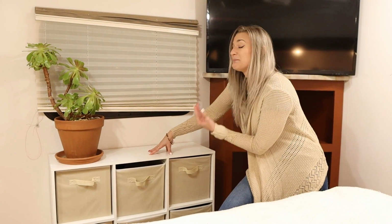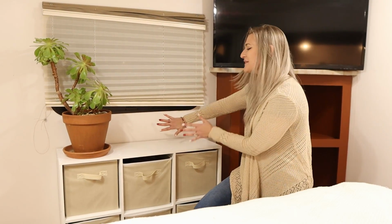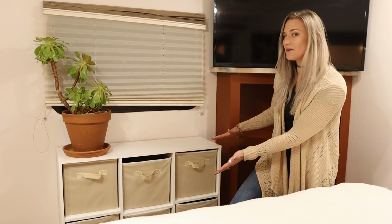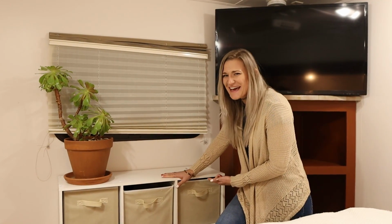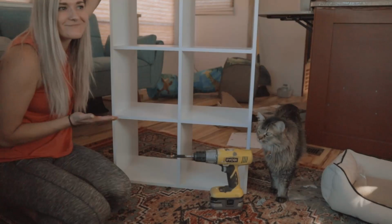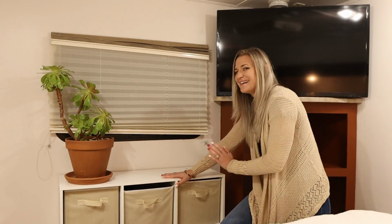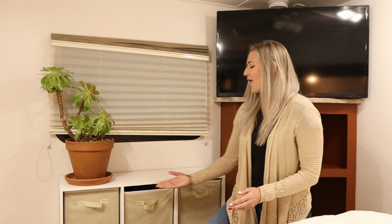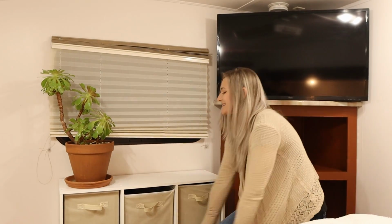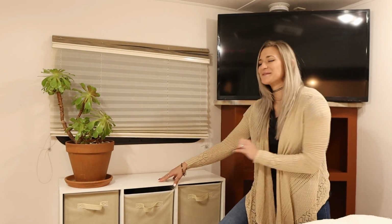Sure. I'll take credit. Okay. Keith secured into the RV this. No, I built that. Actually, I put it together. I put this together by myself, and then Keith secured it really well into the RV, and it added all of these delicious little drawers for my clothes. So it's good. This is a good addition.